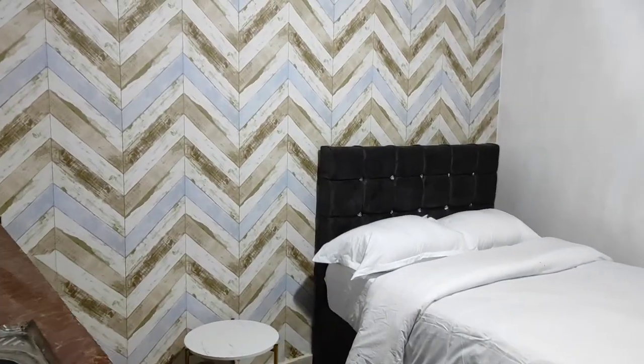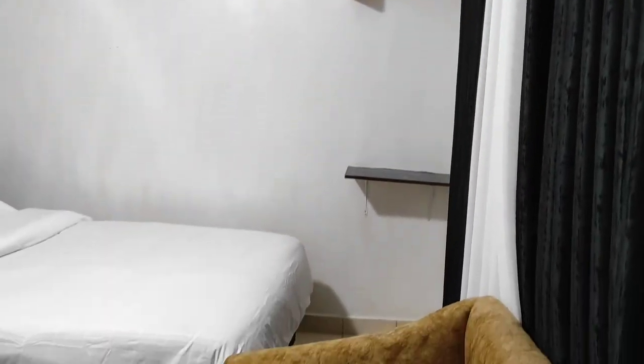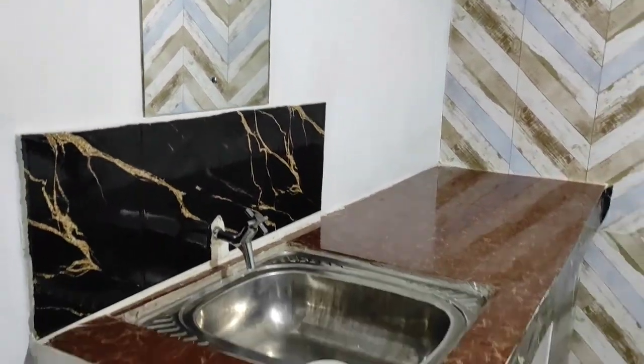Is the progress. I am loving this. Like, can you guys believe this is the same room I had shown you a couple of days ago? We have been doing a great job. I am happy. I am so excited.